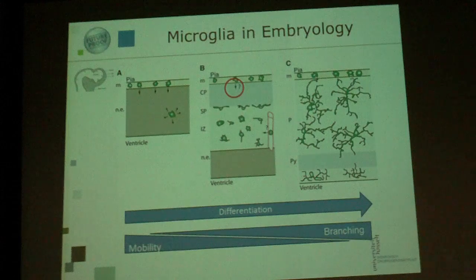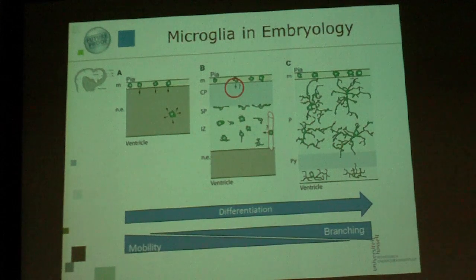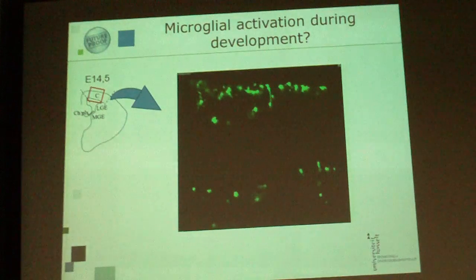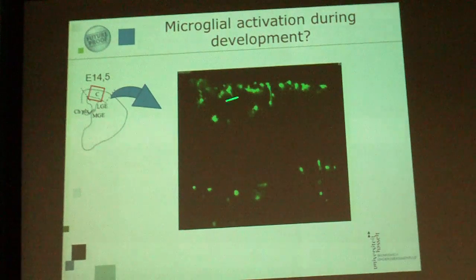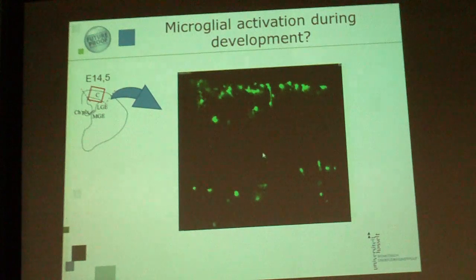So what I'm showing you now is a time-lapse movie I made myself. The question in the article was whether microglia can enter the central nervous system via the pia. So we made a time-lapse movie. Just for your orientation, this is the image area, the cortex with the pia, which you can see here, just on top. So I hope it will work.